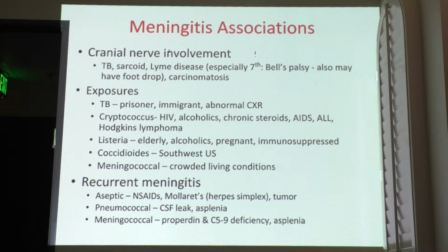Meningococcal, again, you think about young adults living in crowded living conditions. And if the patient has recurrent meningitis, you think about herpes. There's a variant of HSV called Mollaret's meningitis, recurrent. My wife's cousin has it, and she needs to take acyclovir for the rest of her life. Otherwise, she's gotten like 7 episodes in her life. And then you think about weird complement deficiencies, or patients that don't have a spleen anymore. You think about infections with encapsulated organisms, including Neisseria meningitidis.